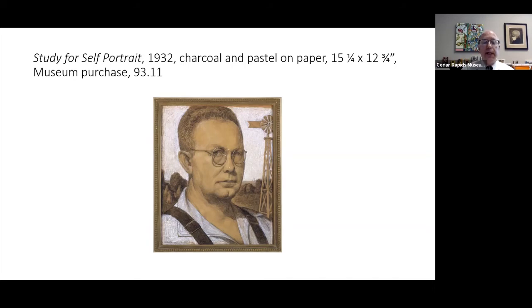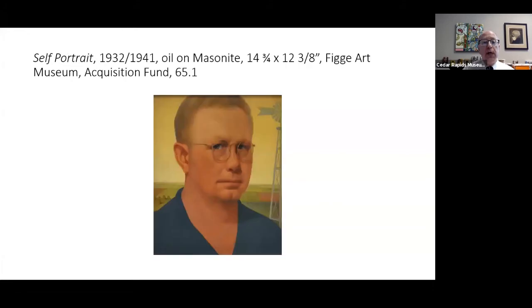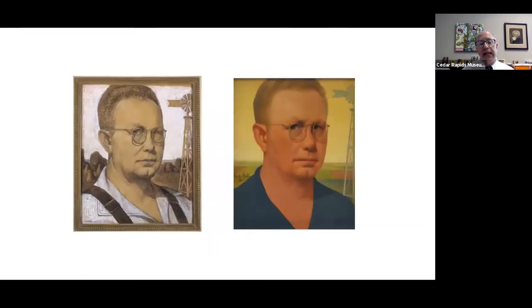This is a drawing that he did in 1932, and it was a study for a painting that he began in 1932, self-portrait, that is currently owned by the Fiske Art Museum. Now, this is not part of our show. It is still at the Fiske. It is on view, I believe, at the Fiske. And you can see this is a portrait that he began in 1932, but did not finish until much later, until 1941. And it is interesting to see the two side by side.